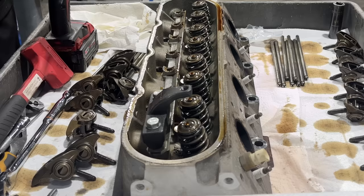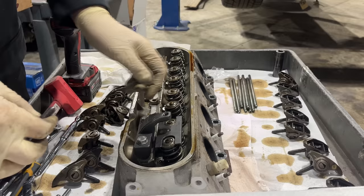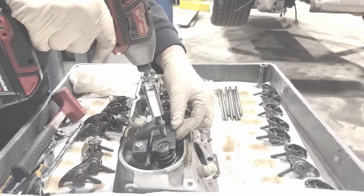All right, so to do the valve springs here, we're going to use the Comp Cams valve spring tool. You'll use the lower rocker plate first, because this has a beveled edge that sits inside of it. You'll take the plate, which has a little bevel in it, set it on top of the springs, take the bolt that comes with it that's got the beveled edge on the bottom, and compress the valve springs.